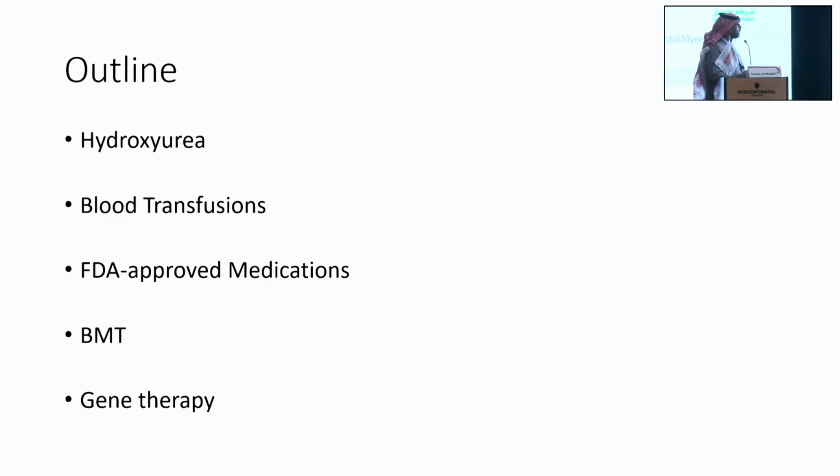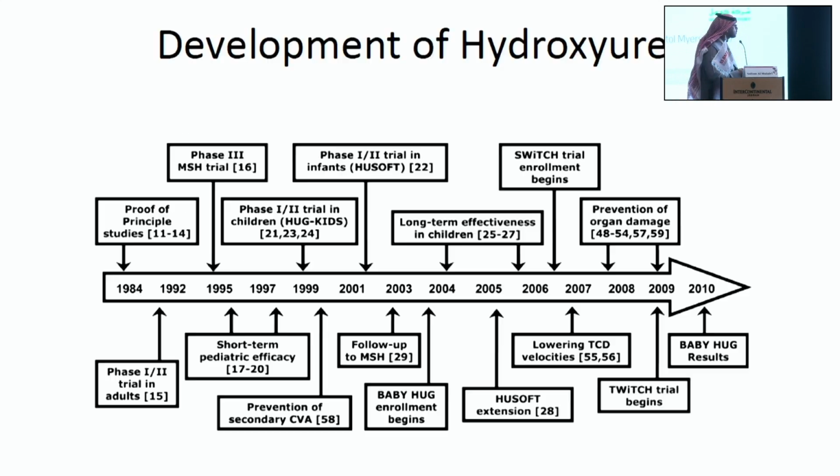In these 25 minutes, I will go over the current therapies of sickle cell disease. We'll talk about the role of hydroxyurea, which is from the past up till, I think, the future, and will be a key line in therapies; the role of blood transfusion in sickle cell disease; the FDA-approved medications in sickle cell disease; and the bone marrow. I will not talk about gene therapy. I guess the next lecture will be about gene therapy.